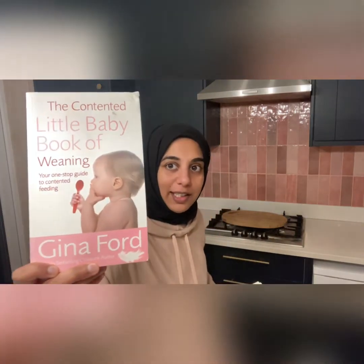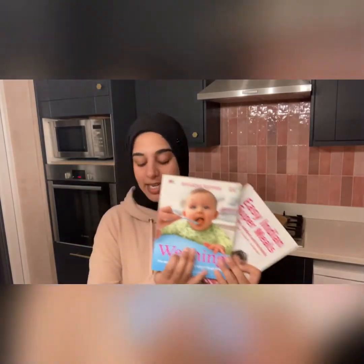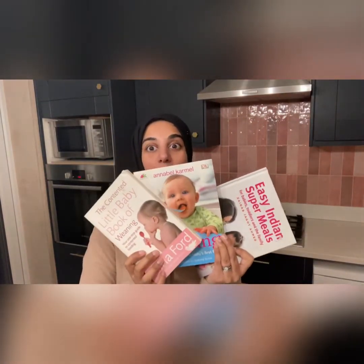So my favourite three are by Gina. So this one, The Little Book of Weaning. The second one, more so the author here, Annabel Karmel. Any of her range of books are my favourite. This one is just for an example. And then the final one I'm going to talk about is one by Zainab Ahmed, which is Easy Indian Super Meals. So they are the three that we're going to review today.